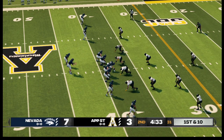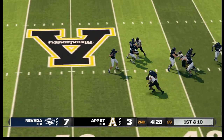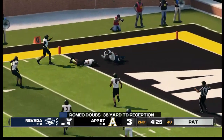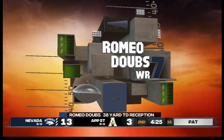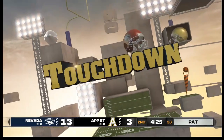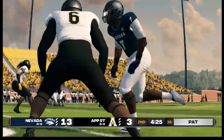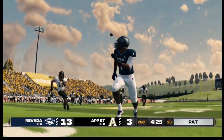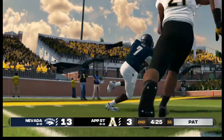Nevada is up 4. Here's a quick throw. Caught! And he will score! The wideout here truly knows what he has to do to contribute to make his team successful. And doesn't it always seem like he just finds a way to get open?